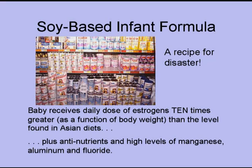This is where our biggest concern is, the soy-based infant formula. It's just so inappropriate to be feeding babies something made out of beans. And a baby using soy infant formula gets a daily dose of estrogens 10 times greater as a function of body weight than the level found in Asian diets. And this is at a very vulnerable time of the growth of the infant.